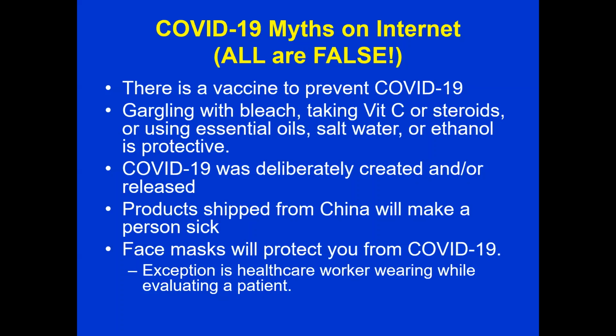The virus may live a few hours to a day or so off of the body, but on the whole, anything that's shipped is going to take far longer than the virus can survive off it. And the last thing, as I mentioned previously, that face masks will protect you from COVID-19. That's just not true. The exception, as I mentioned previously, is healthcare workers wearing them while evaluating a patient.